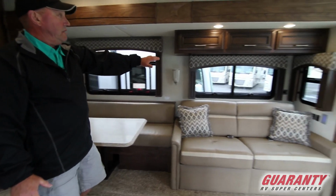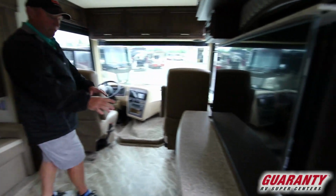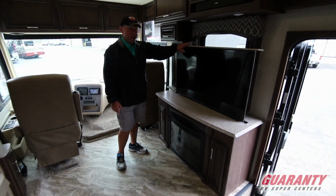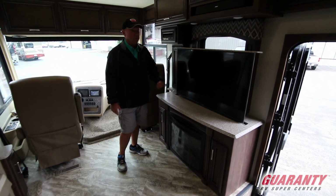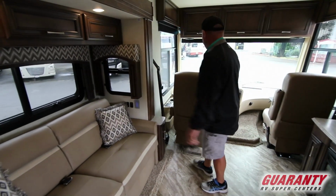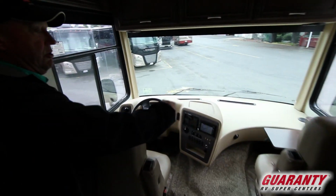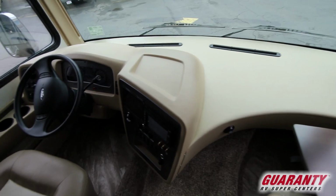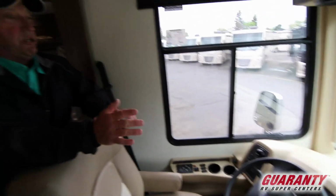Lots of light, lots of natural light. Over here on this side, we've got a fireplace, which actually does a great job of heating up the coach. We've got a televator. This TV will go up and down. When you don't want the TV and you want your window back, you just drop it down. There's a button right over here on this side. Up here in the cockpit, you've got auto leveling, you've got a desk for your co-pilot, you've got side cameras, you've got backup cameras.